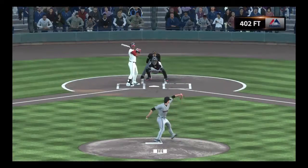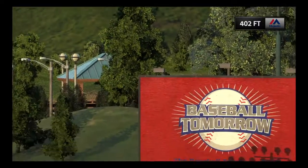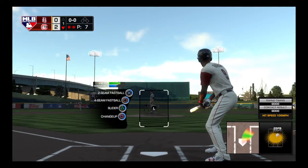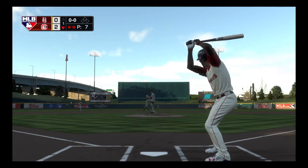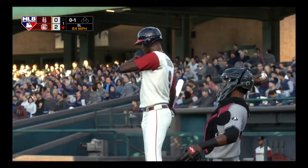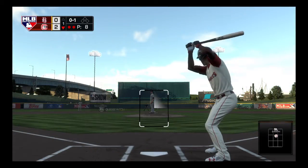Well, that blast serves notice that this kid is as good as the hype suggests. He has the tools and the desire to be a good one in the show. Can't wait to see how his career unfolds. Batting fifth, the shortstop, Nick Gordon. In now, Nick Gordon, as the first pitch to him is in there for a called strike 1. Looking to get on base and keep this first inning alive.